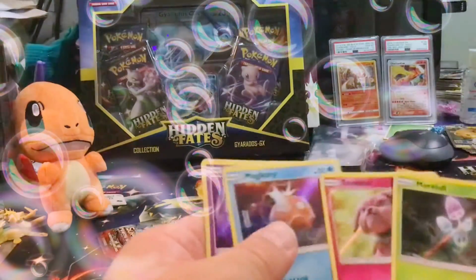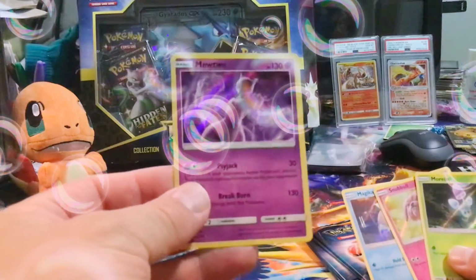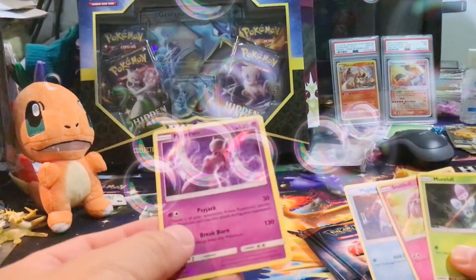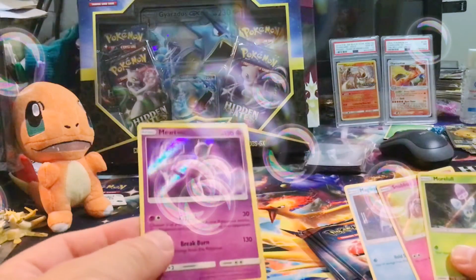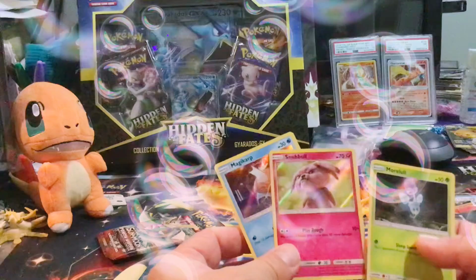Oh, these are so cool. Look at that beautiful card right there. Wow. That is definitely going into my collection. Oh, look at these numbers, so cute.